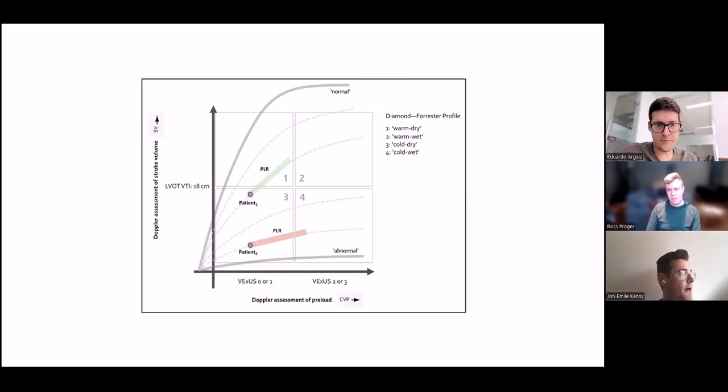Oh, that's a really good question. It's going to depend on the underlying pathophysiology, where the patient is, et cetera. But you're absolutely right. In theory, we're all sitting here on this call in quadrant one. We should all have a collapsing IVC and a VExUS of 0, and hopefully a normal LVOT stroke volume. Breaking this down based on VExUS and LVOT-VTI, I can't really give you specific numbers for that. I don't know if there's been a lot of specific research on that with this framework in certain patient populations.